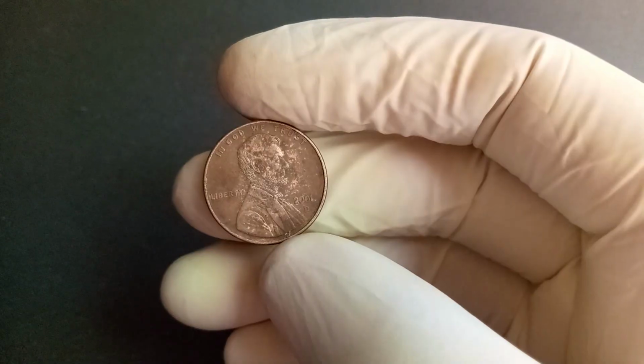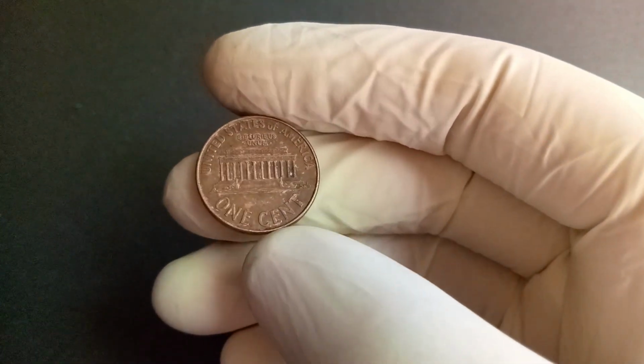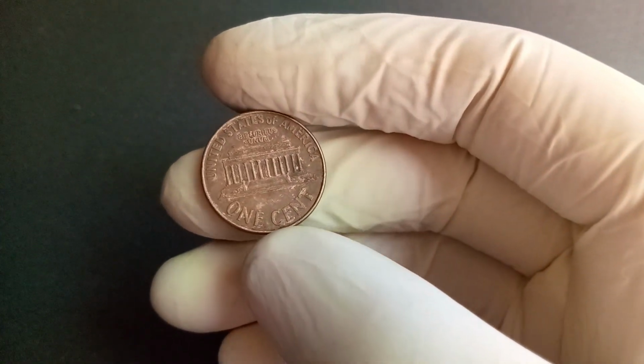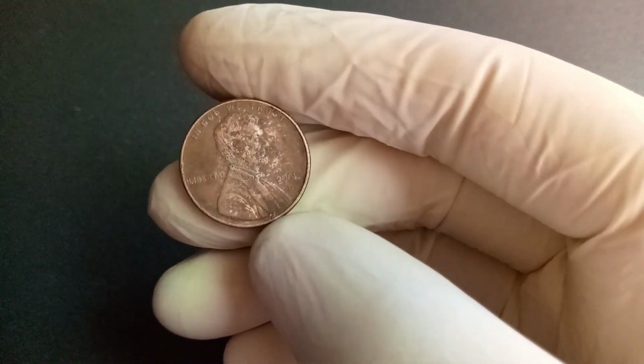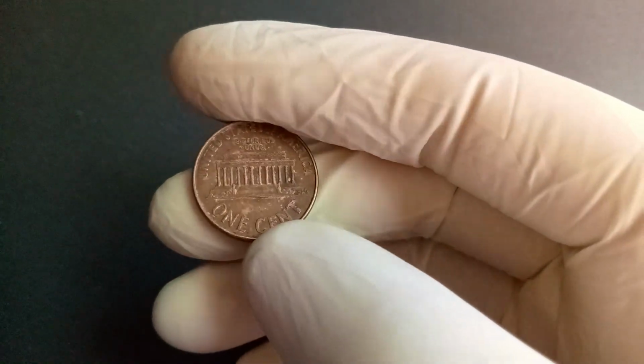Next, weigh it to ensure it aligns with standard specifications. If it feels unusually heavy or light, that could indicate a wrong planchet error. And finally, if you think the coin has potential, do not hesitate to submit it to a professional grading company. A small investment in certification could reveal a life-changing discovery.